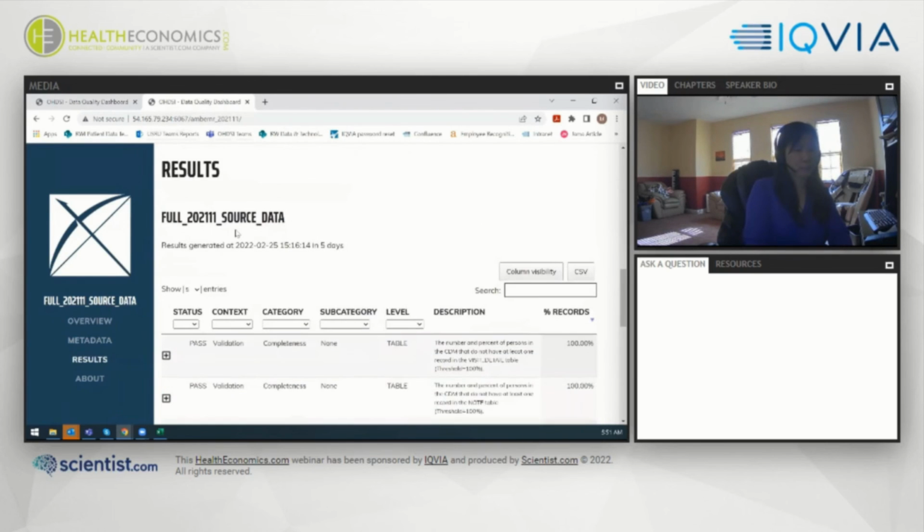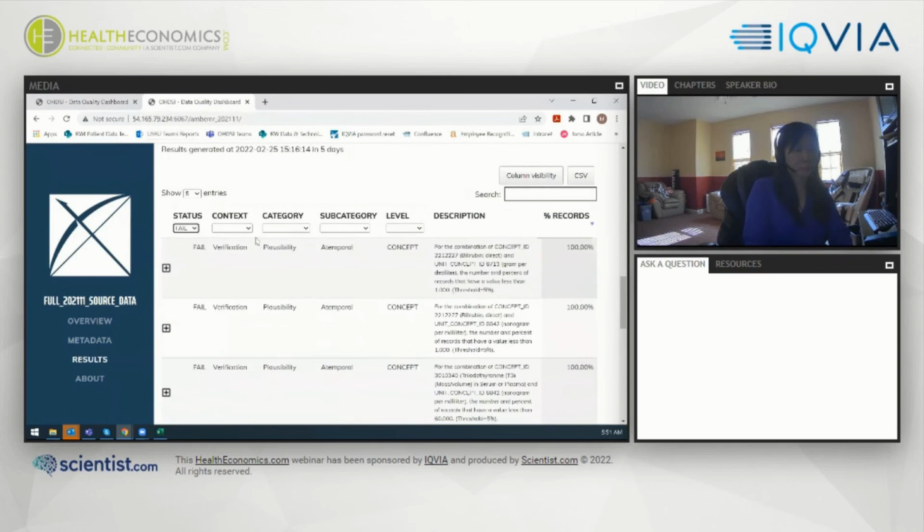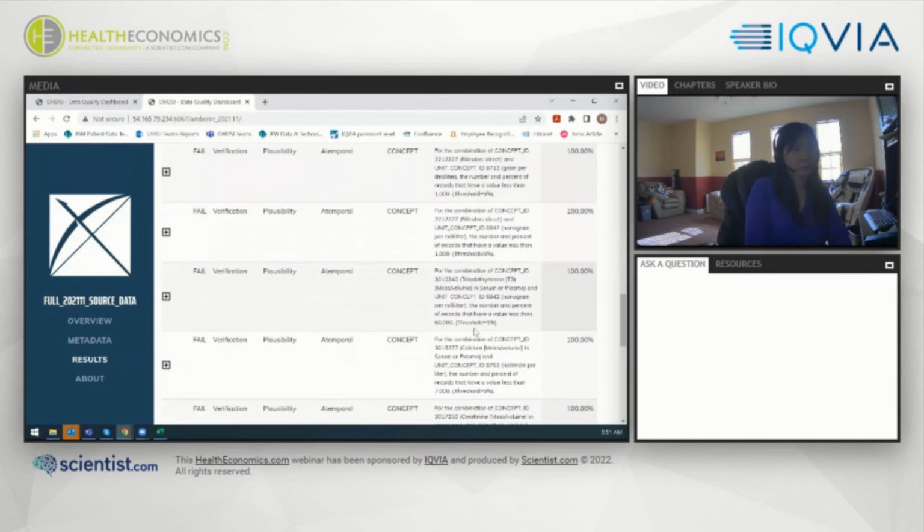Now, again, if I come down here and look at the status, you can see all the fails and passes. So let's now look at some of the things that failed, right? So here, it's the same thing. We have some atemporal checks that's checking that certain measurements have to be within a value, within a percentage or within a number, right? So that's what these things check.